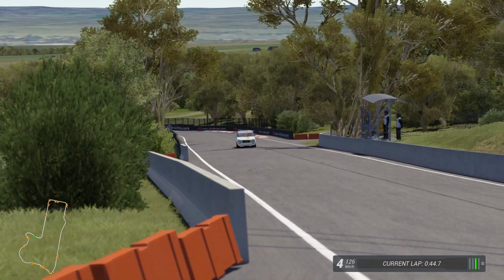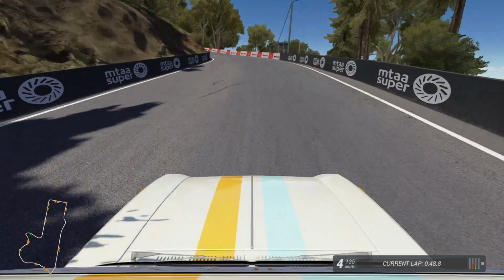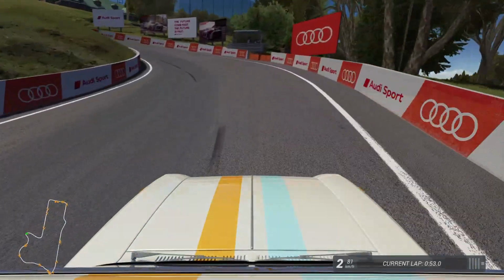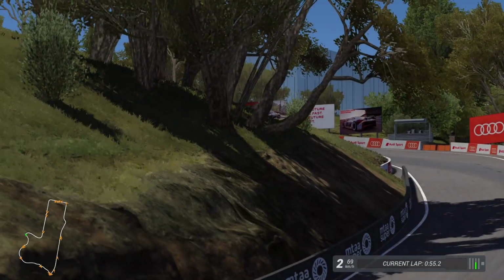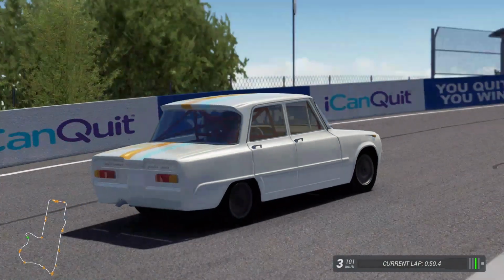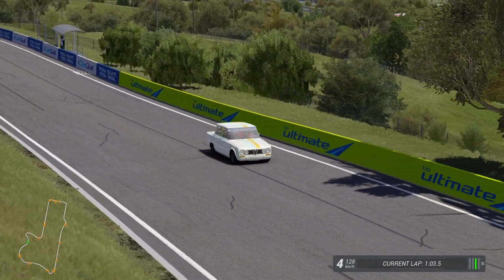I wanted to find out if the car is too low powered for this track, and I can tell you it certainly isn't, because I took the car to various other tracks before, and they had long straights before, and I can tell you the little Alfa is a lot of fun on any track.